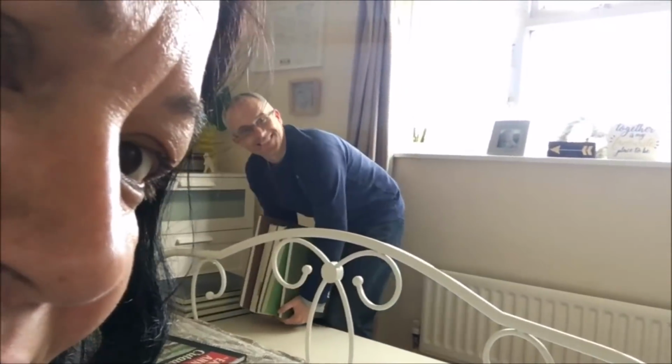Right now, Paul is moving some of the books into our bedroom because one of the bookshelves is going to go on that wall. I'm going to paint it first. Here's Paul carrying the books.